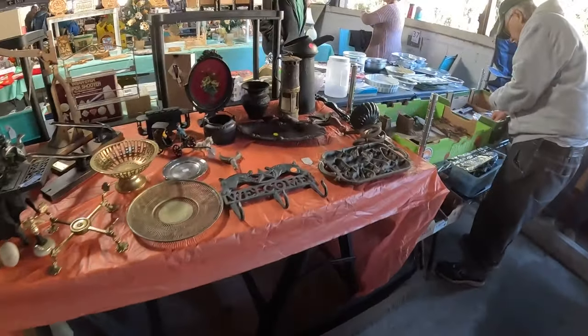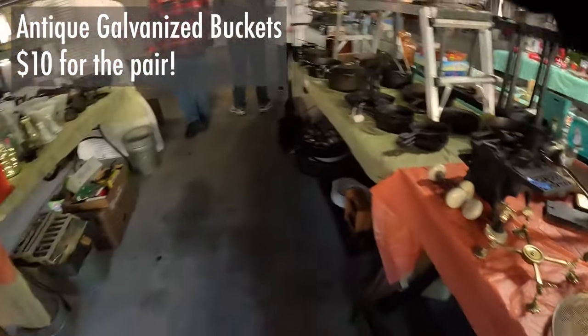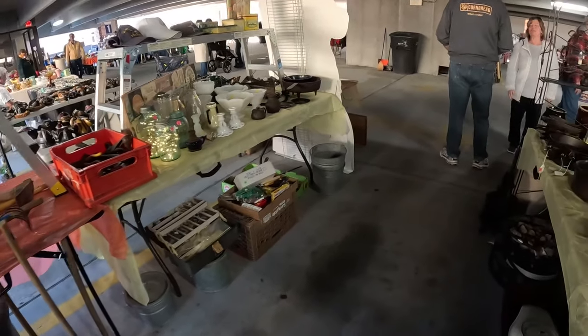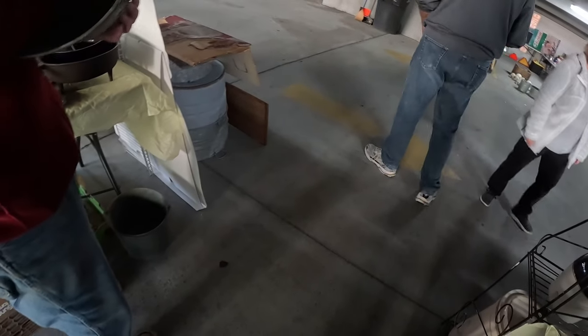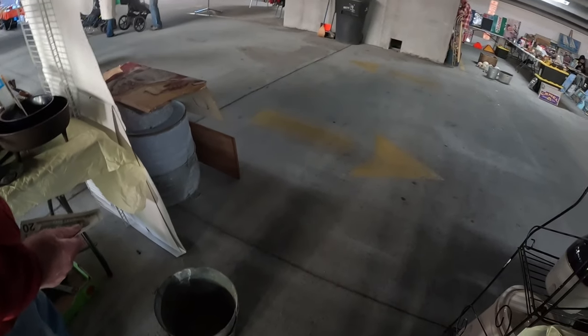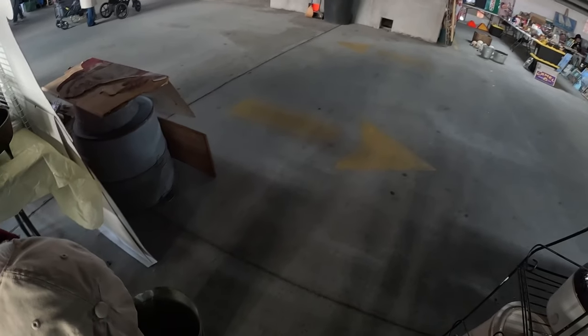How much are your galvanized buckets down there? $10 for the pair? One's a 10 and one's a 12. Okay. Yeah, that is just where it's been hit. It's got a hole. Oh, okay. It's got daylight. I'll do 10 for both. All right, good. You change for a 20? Sure. Perfect. Thanks very much. Thank you. I'll carry them just like that. Thank you very much. Have a good day.